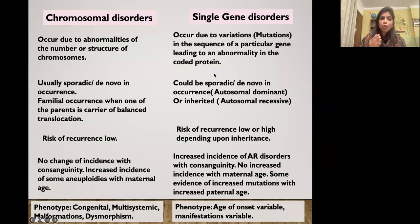So that was just an overview of chromosomal disorders and single gene disorders as seen in the clinic, sitting in the OPD. We can't really always differentiate whether a particular malformation syndrome or a particular child with dysmorphism could be due to a chromosomal abnormality or a single gene abnormality, and hence there is a lot of overlap. But there are some things that we do keep in mind before ordering a test for either the chromosomes or the single gene.